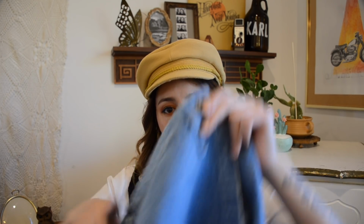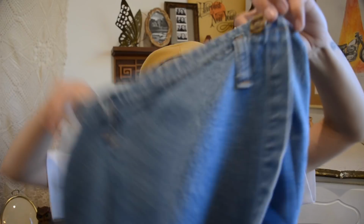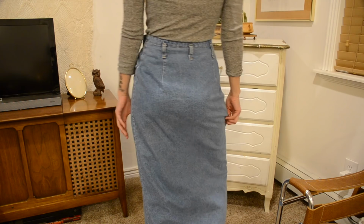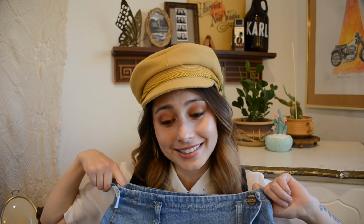The next item I found at the thrift store, I've seen denim skirts kind of like this, where it's like a wrap skirt, and I really liked it, but it's really long. I'm not that modest of a person. It's a little too long for me. I do have long skirts, but this is very unshapely for my body. So I'm going to cut it and fringe it up a bit at the bottom.